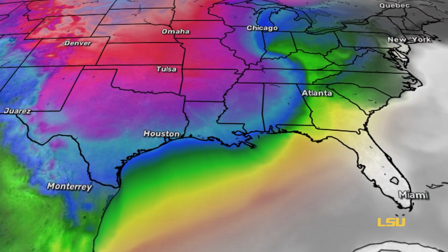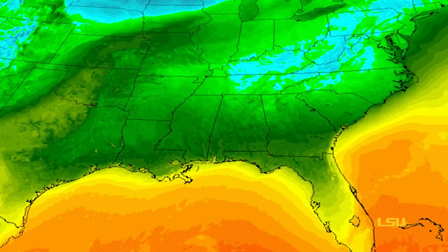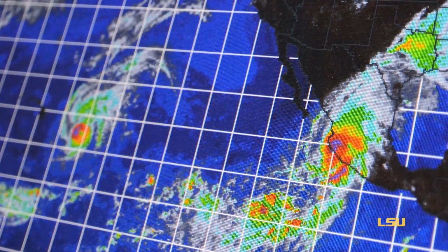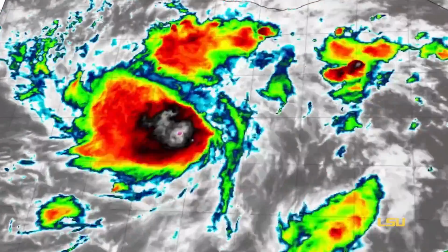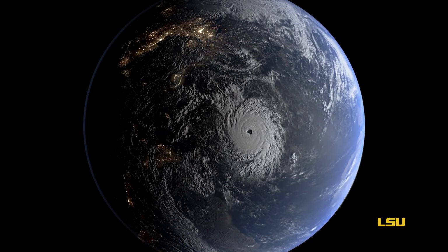We look at a specific metric, which is air temperature, about 4 miles above the ground. And what we found is that that variable is actually a fairly good predictor on a seasonal level of the amount of hurricane activity that's going to occur in the Gulf of America.